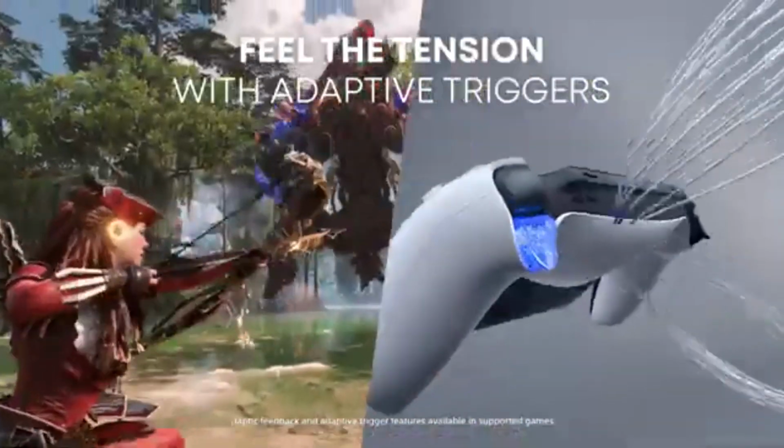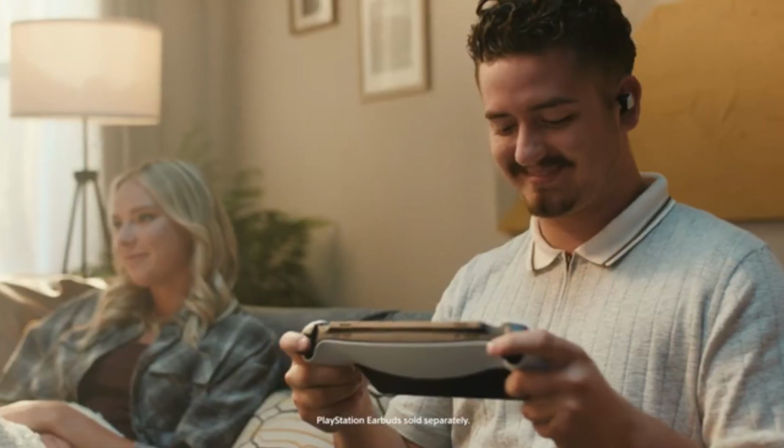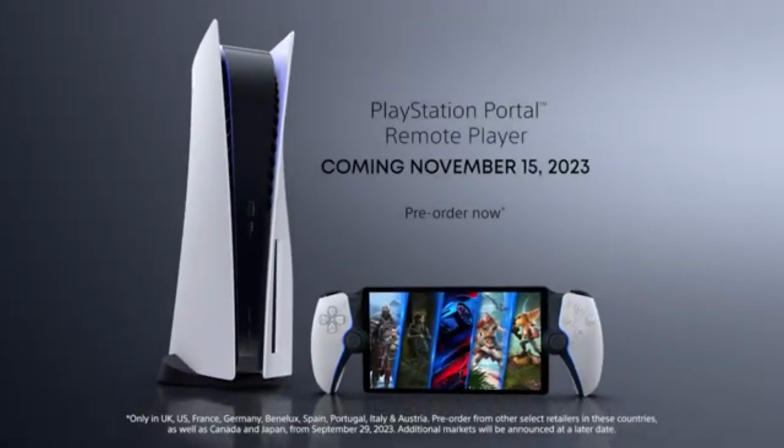Now, moving back to the PlayStation Portal, it was originally released back on November 15th of 2023, and is a glorified second screen for your PS5. Essentially, doing what the Switch does, but worse, since it only uses Wi-Fi.